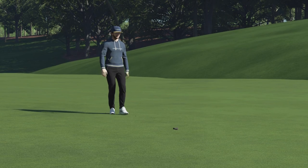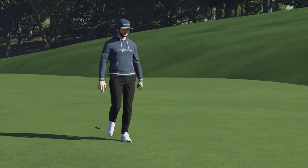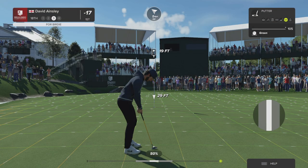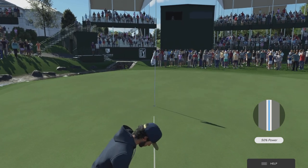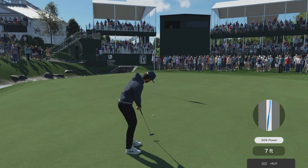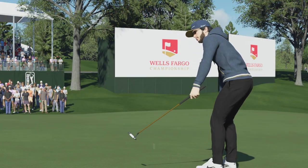Yes, anytime you can find the green and have a putt, you'll take it. A look here to get to 18 under the card with this putt. Oh, get in. And another round safely in the books.